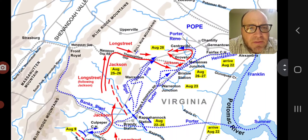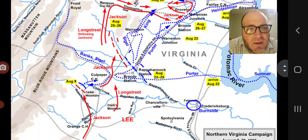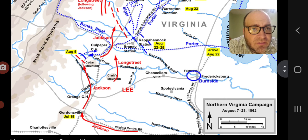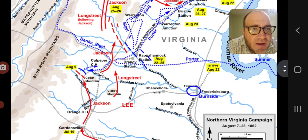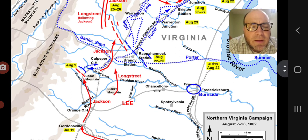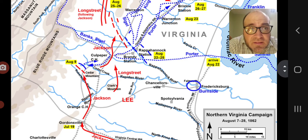And here's a map that sort of shows what's going on. We'll come back to this map again. But when Lee won the Peninsula Campaign and forced McClellan back, McClellan's guys all had to board ships and sail up the Potomac River. And that's what they did. You can see that they're going to get off there. It says arrive August 22nd there on the right by Aquia Landing. I've been there. It's kind of cool. But whatever the case, McClellan's guys all had to get on ships and move, which allowed a bit of freedom to the Confederate armies.